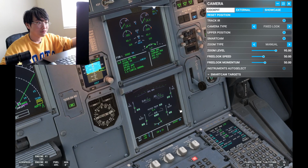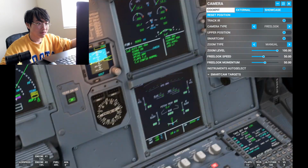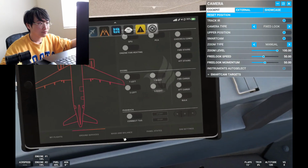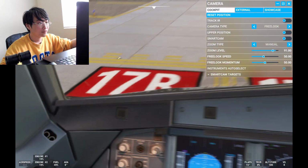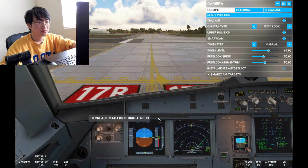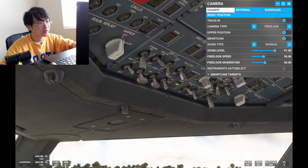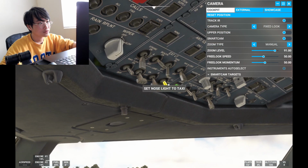And JetBlue 83, could we get 18 right if possible, please? Check complete. JetBlue 83, roger, turn right heading 270 to maintain 2000. I'm heading 270 to center, maintain 2000. Thanks, JetBlue. Ready for departure. JetBlue, I'm in the altitude, center, maintain 3000. 3000, JetBlue.